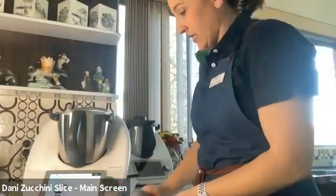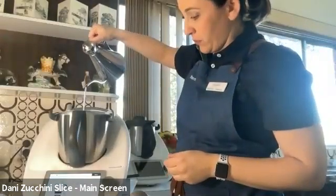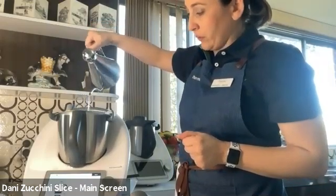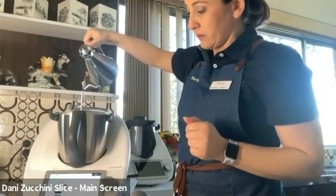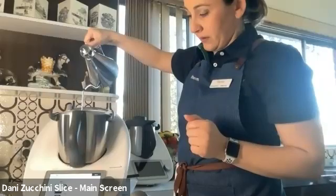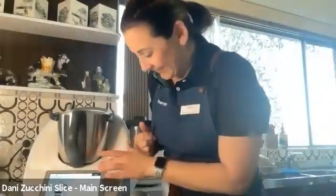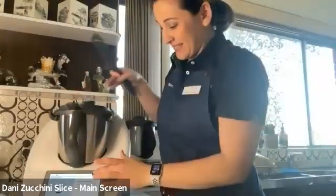Next, olive oil, 80 grams. Okay, and we just pour. Here we're going down. I thought it was going to be a bit too much olive oil, but it's fine. It's a nice amount. Comes out nice and fluffy. And we're coming in. And 100. Oh, I'm getting good at this. 101. All right, next, insert the lid.